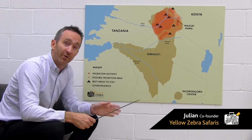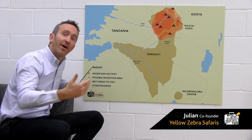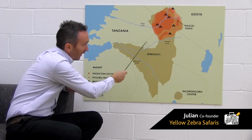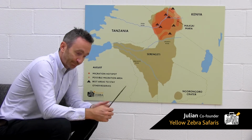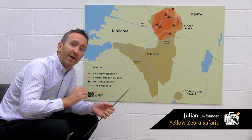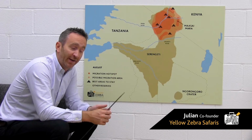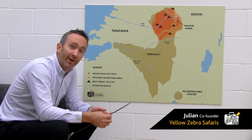So we quite often would do trips at the top end where you stay here for a couple of nights to see the river crossings, but you end in luxury down here, because those are some of the most luxurious properties on the continent. And that's it really. So I'd summarise August, September, October by guaranteeing river crossings and a really, really attractive time of year to be in the Serengeti.